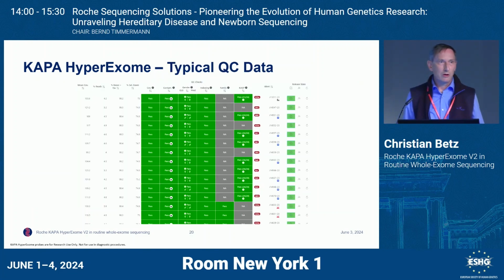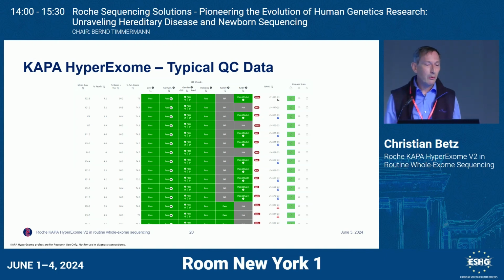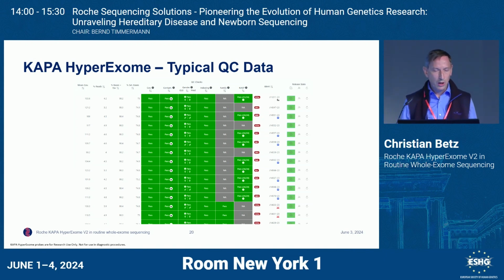We have implemented, of course, a lot of quality control steps. We have the advantage of our own bioinformatics team that has developed tools for us that help us in an automated workflow, including automated quality control. Things we look at are, of course, mean coverage, but also how the pool looks, how evenly the samples are distributed in the pool, how much is at least 15x covered of all regions, and what the on-target rate is. In this case, everything is above 75%.